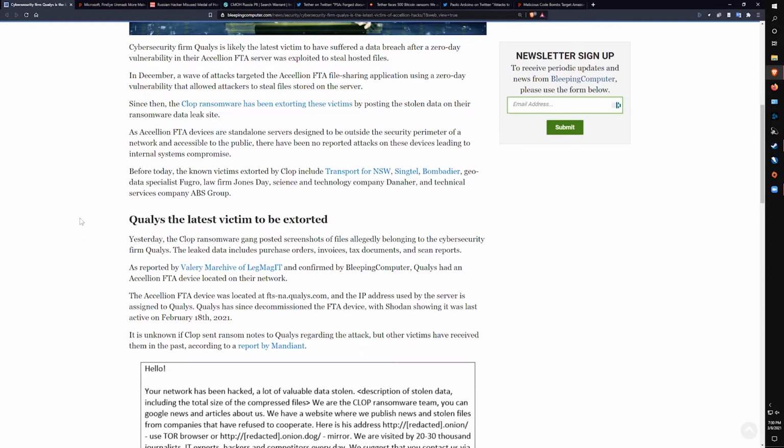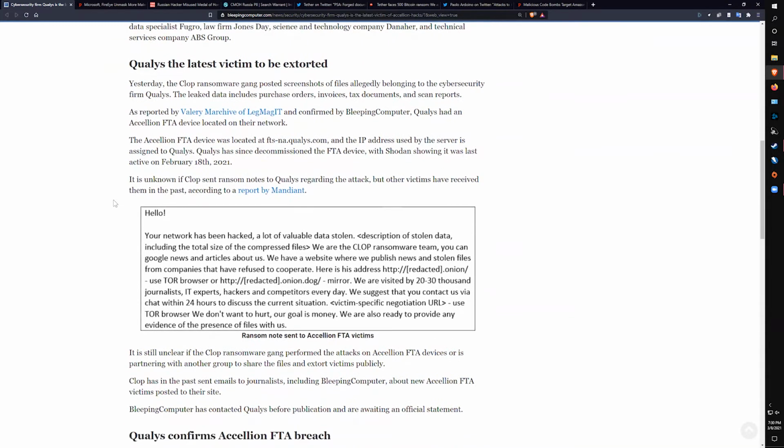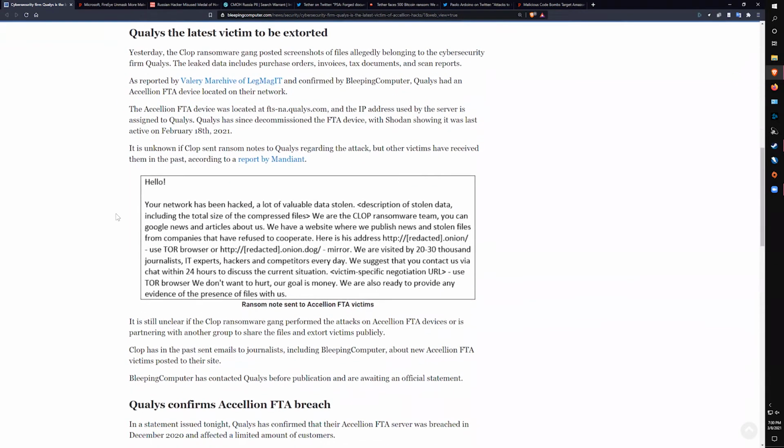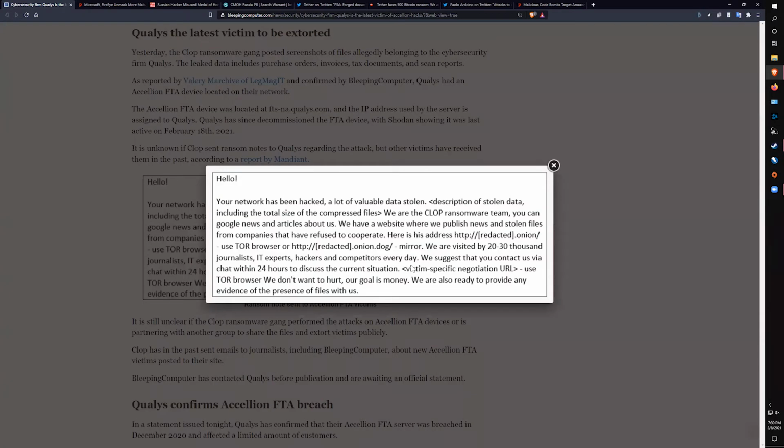It's a legacy software appliance that's been around for about 20 years. There were a few patches that failed, and there was ultimately one that did manage to patch this, but not before a lot of people were breached. So they received the exact same letter everyone else did. That's a pretty typical form letter right there. It's copy and pasted for everybody.